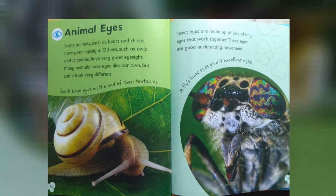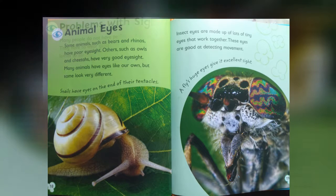Insect eyes are made up of lots of tiny eyes that work together. These eyes are good at detecting movement. A fly's huge eyes give it excellent sight.